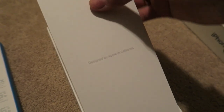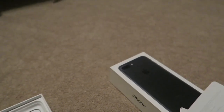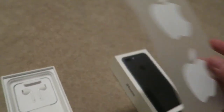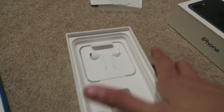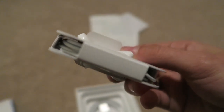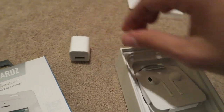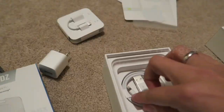And then you have like this little slip here, and it says designed by Apple in California. And it's just a little thing in here with the directions on how to set up the iPhone and everything. So you have all those. And then you also have the one and only Apple stickers. I still have all mine from like the 4 and the 5. And then here you have your headphones, which are actually the wire headphones. They haven't come out with the wireless headphones. But yeah, these are the wire headphones. It comes with the charger. The headphones.